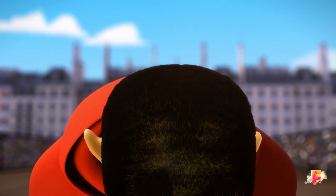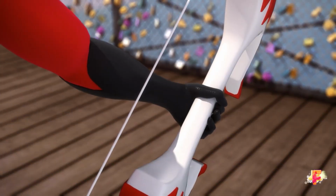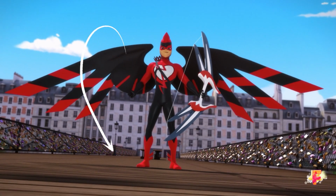Number 6. The problem with the box still continues. After getting akumatized, Kim transforms into Dark Cupid. Then he stands up to prepare for the flight. The box is no longer on the bridge.